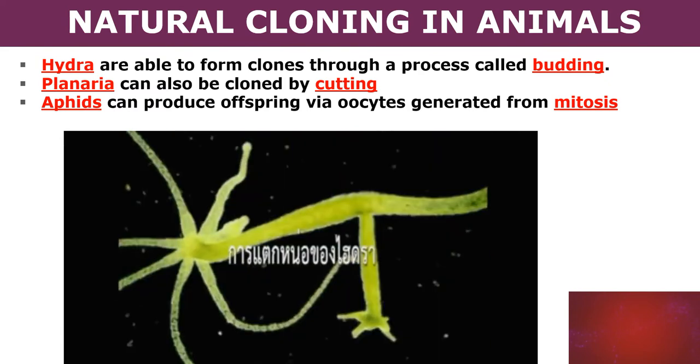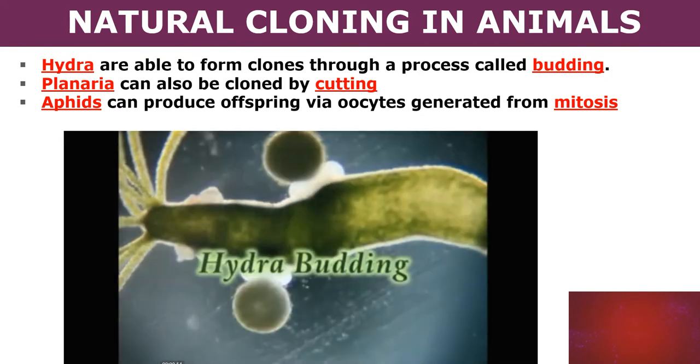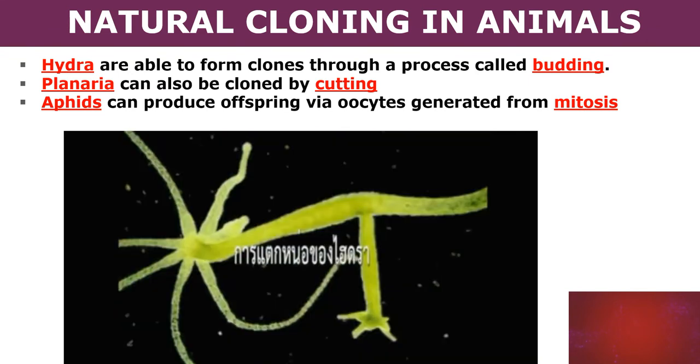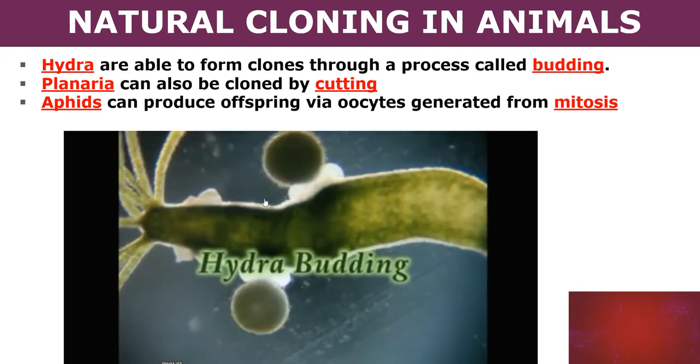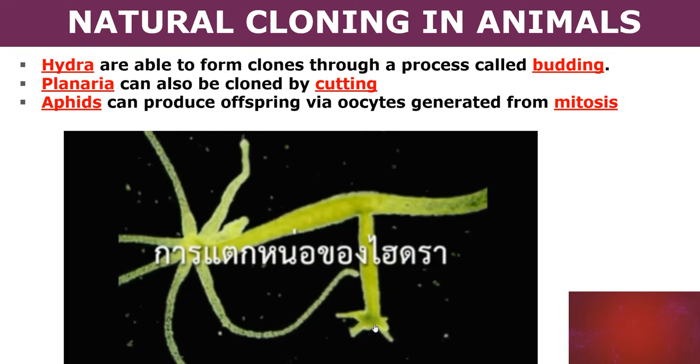All right, so there are instances of natural cloning that occurs in animals. So here, one of them is the hydra. So the hydra will sometimes form these buds that you can see on either side. And as the buds grow, they're going to turn into a genetically identical new hydra. So hydras is an example of natural cloning through budding.